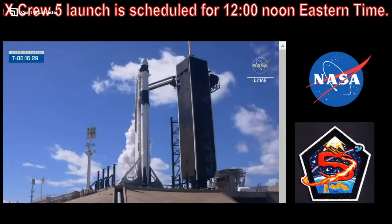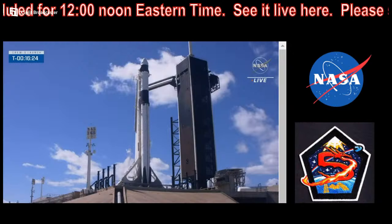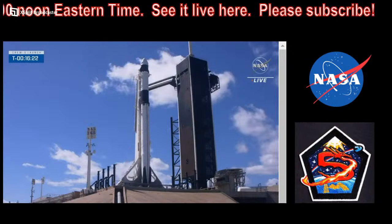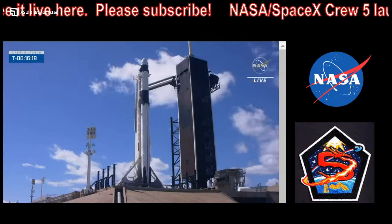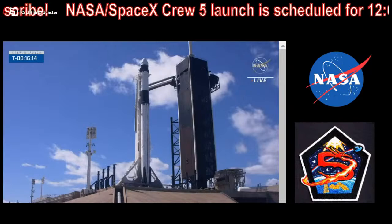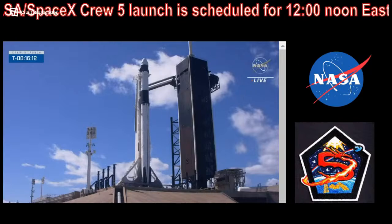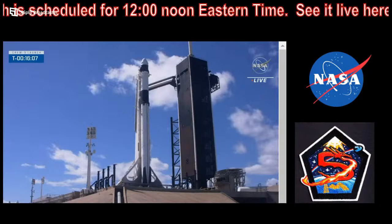And you can see the... Stage 2 LOX load has started. Just got the call out that the Stage 2 LOX load has started, putting that liquid propellant into the second stage. Let's check back in with Kate Tice and get an update from Hawthorne. Kate?